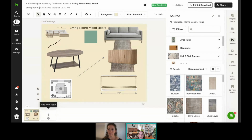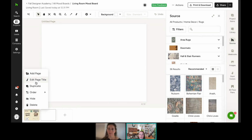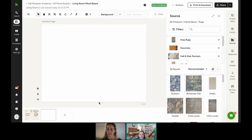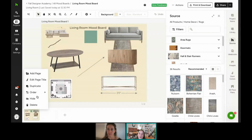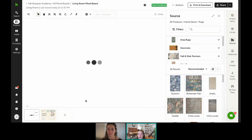A few different ways I can add a page. I can either click Add New Page. Maybe I want to duplicate. If I hover over and click on these three dots, I can duplicate this page, or I can just click Add Page. I can title my pages. And then I can save that title. Now it's going to be titled and organized. When I'm clicking on it, you'll see this title in the upper section here. Maybe I want to reorder. I can always move this to the end. And then I can do the same thing here. Go ahead and create the second page of my mood board.